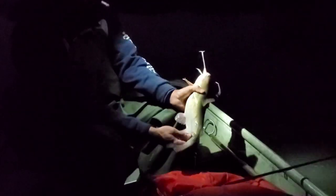White cat. Yep. James got two in the boat. Me and Noah are gonna have to step it up. A little smaller than the channel or what? Just as good. I've already pulled two from over there. Let's see what happens.